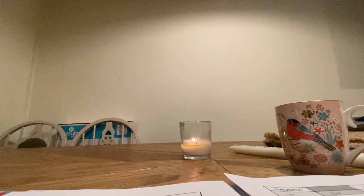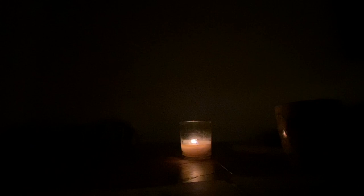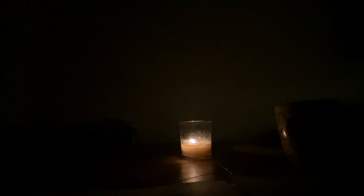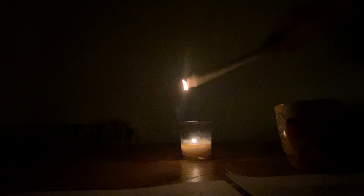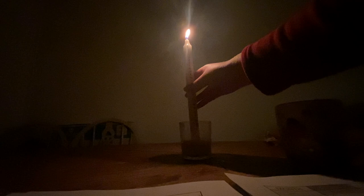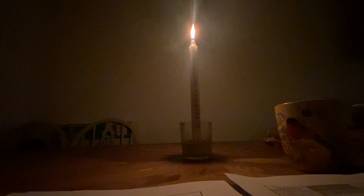Let's turn off the light and see if it's as effective as I think it's going to be. Ooh, spooky. Spooky, baby. The numbers are on a slant, but I think that's really nice.